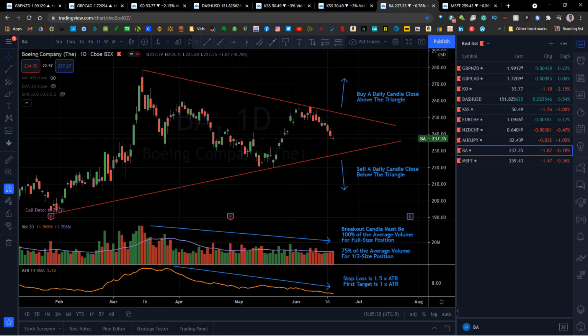I measure the volatility using the average true range or ATR. And here's our trade plan. We'll buy a daily candle close above the triangle, or we'll sell a daily candle close below the triangle. On the breaking candle, I want to see this volume bar reach up to this volume average right here.